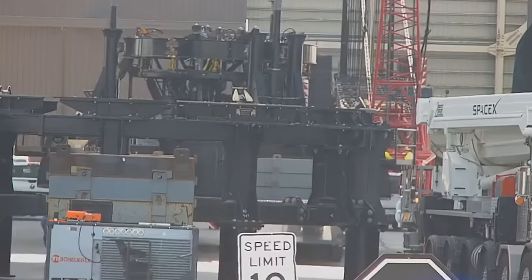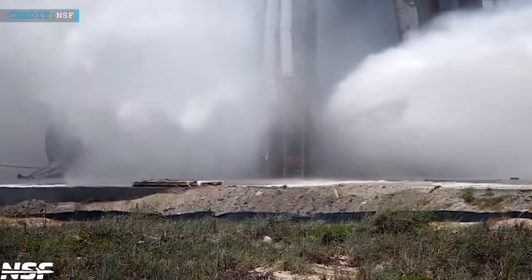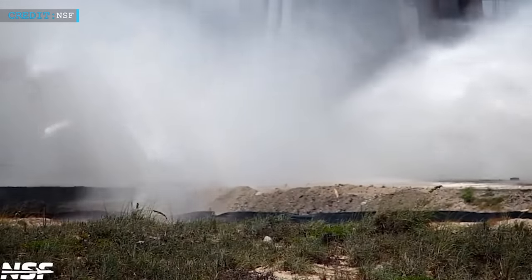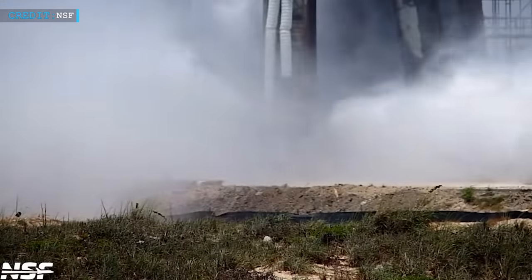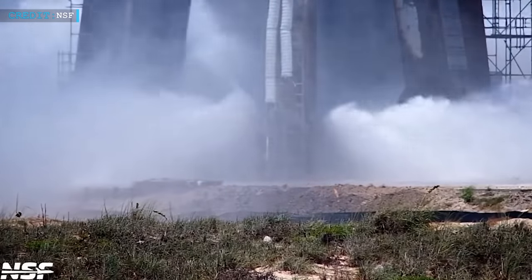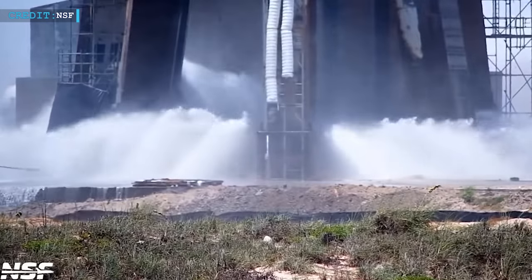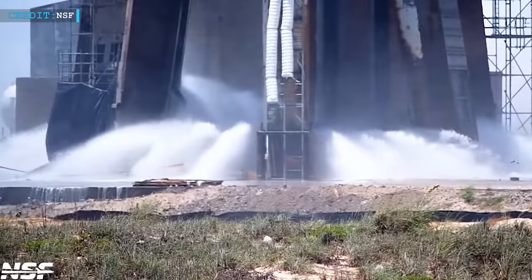And now, let me tell you about the amazing Starship Water Deluge System. Recently, it had taken its first full test, and it was truly a sight to behold. When the Starship Super Heavy rocket takes off, with its 33 Raptor engines producing an astounding 17 million pounds of thrust, it generates intense heat and noise.